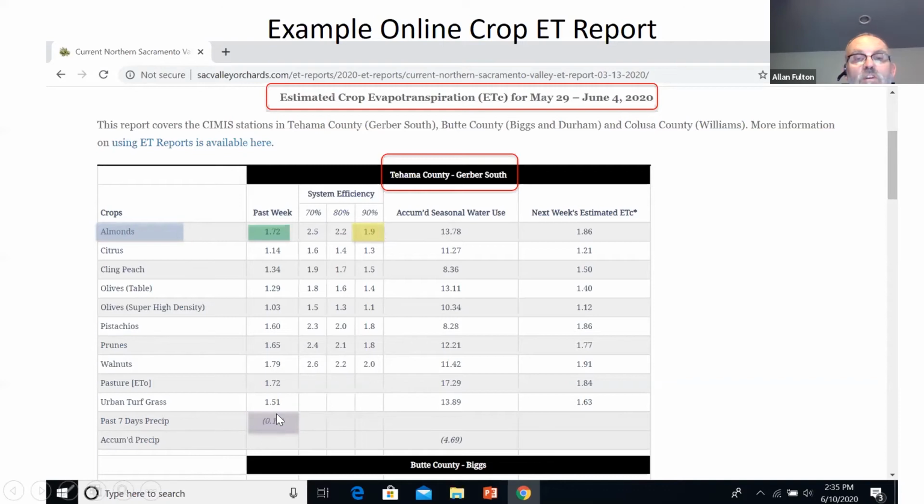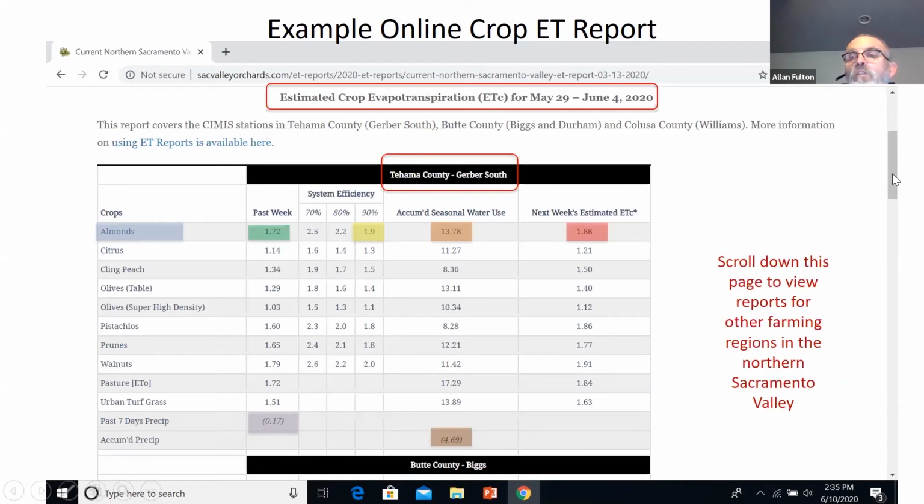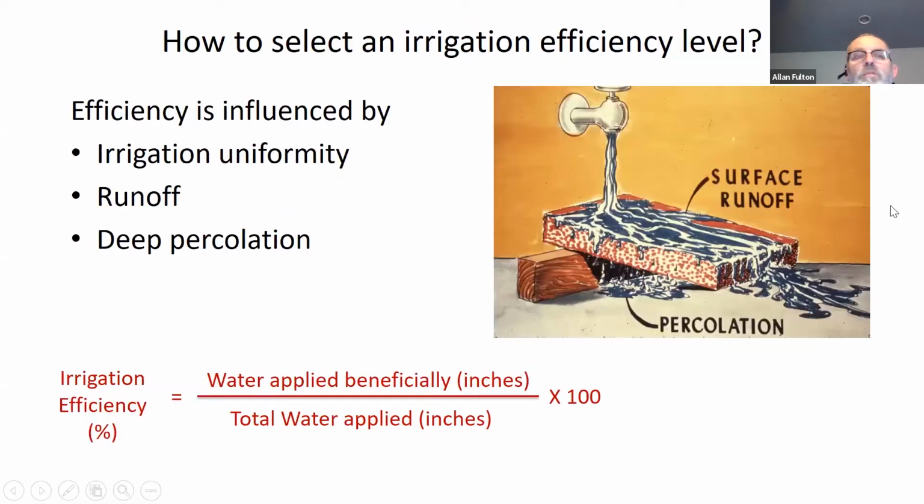We show the past 7 days rainfall, 0.17 inches. The cumulative seasonal water use since leaf out on March 1 is 13.78 inches. The cumulative rainfall since March 1 is 4.69 inches. And the forecast for next week is approximately 1.86 inches. And if you're looking for different information for a different region of the North Valley, you would then scroll down and look at the list of other weather stations. So that's pretty much how you navigate the table and seek out the information you need for your specific situation.